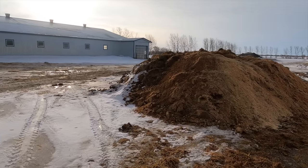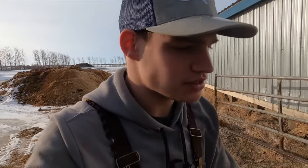So it's starting to build up. We've already got rid of it once this winter, hauled it out. We're definitely gonna have to get rid of this pile before it starts to thaw out this spring, because otherwise it's gonna be a muddy mess back here. So we're gonna have to do that yet before everything melts out. But we probably still got a month for that, so.